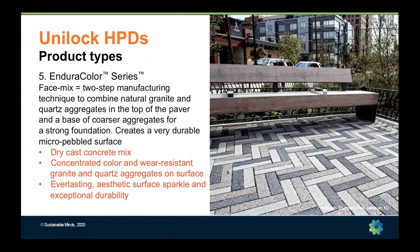The fifth category is the EnduroColor Series product line. This uses the same kind of granite material as the Unigranite material I showed you earlier, except a little bit finer. This is a crushed granite on the surface, and then it's washed, so it's an exposed granite material to expose that natural granite and quartz on the surface. It gives a very durable wearing surface, because you're actually wearing on the granite material. So as it weathers, it actually looks better over time. Again, it's going to be very color stable. It's not going to fade or change its look over a lifetime either.